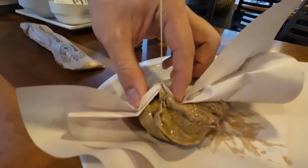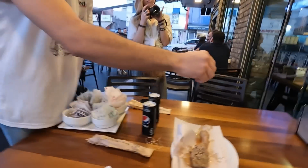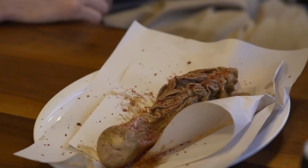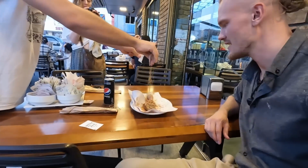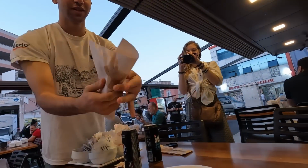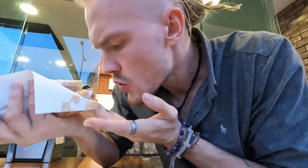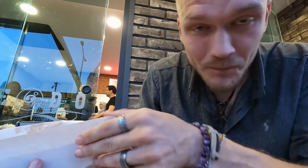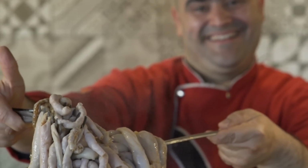Our waiter helped us prepare the meal. First, you have to get the string out that holds it all together. Then pepper. Curry, roll it, and it was ready to be eaten. Texture of it was funny. Not really meat, not really fat. This one actually has a lot more meat than the smaller ones, so it's better tasting.